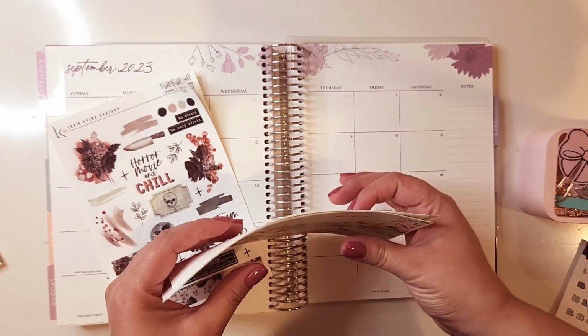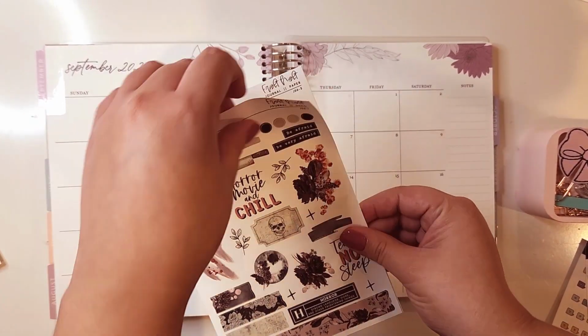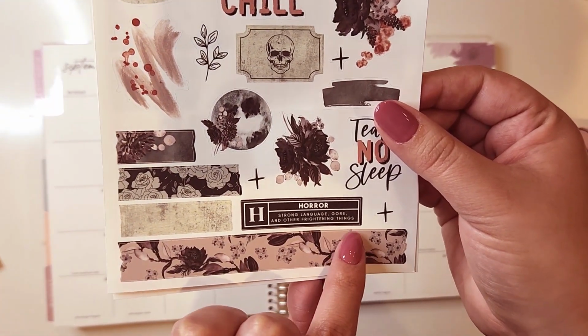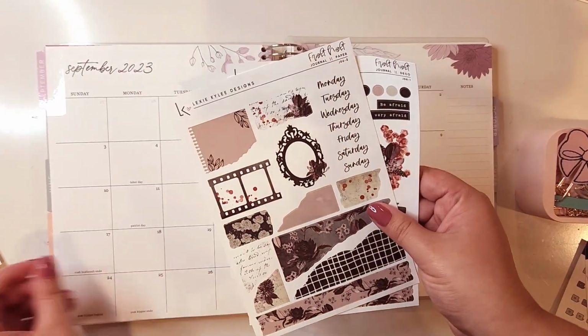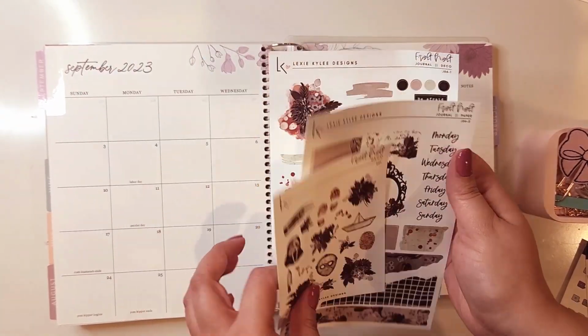And then I got this journaling kit. It's so funny, like this horror part. And you know, the funniest thing is that I don't do horror. I cannot watch scary movies, but I love the horror aesthetic. If that makes any sense. I do love true crime though.